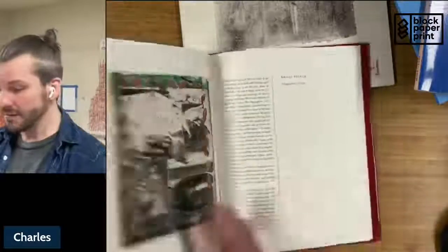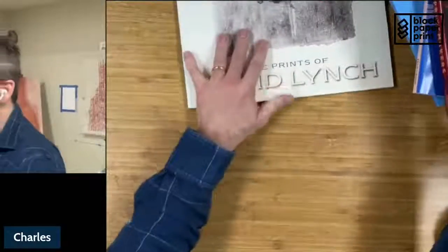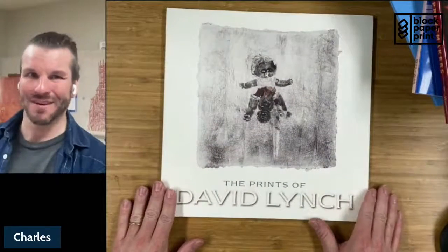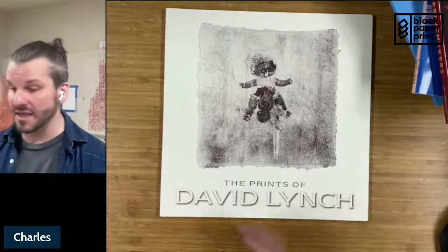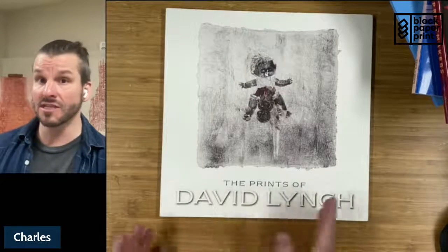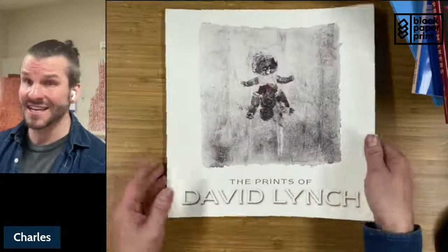So this last reference catalog I want to show you, I've been wanting this one for a long time, is the Prints of David Lynch. David Lynch is one of my most influential artists. We know him as a filmmaker. You know, Mulholland Drive and Blue Velvet are two of my favorite films. But he's also a fine artist and photographer, and he's been printing at Tandem for decades.